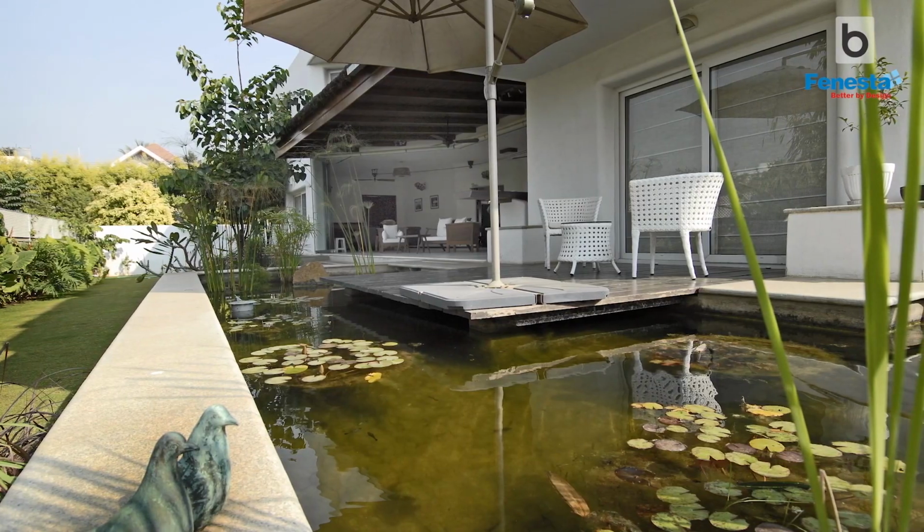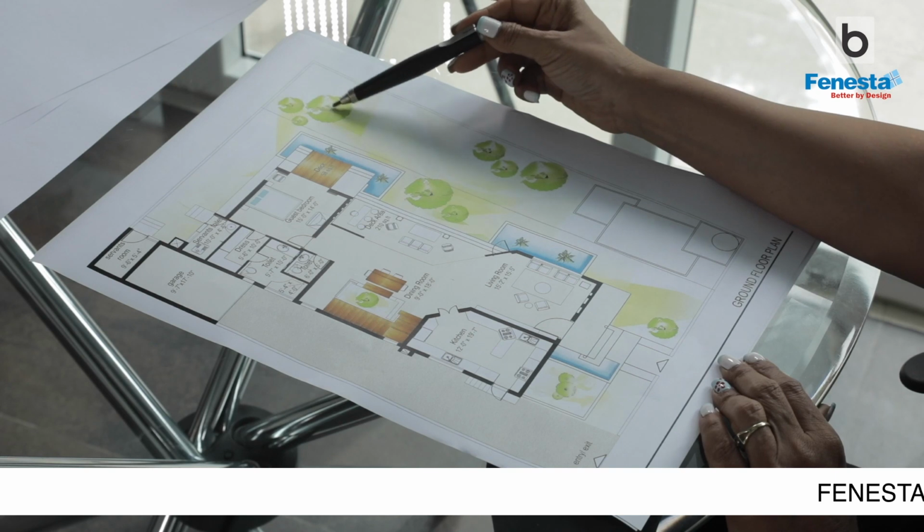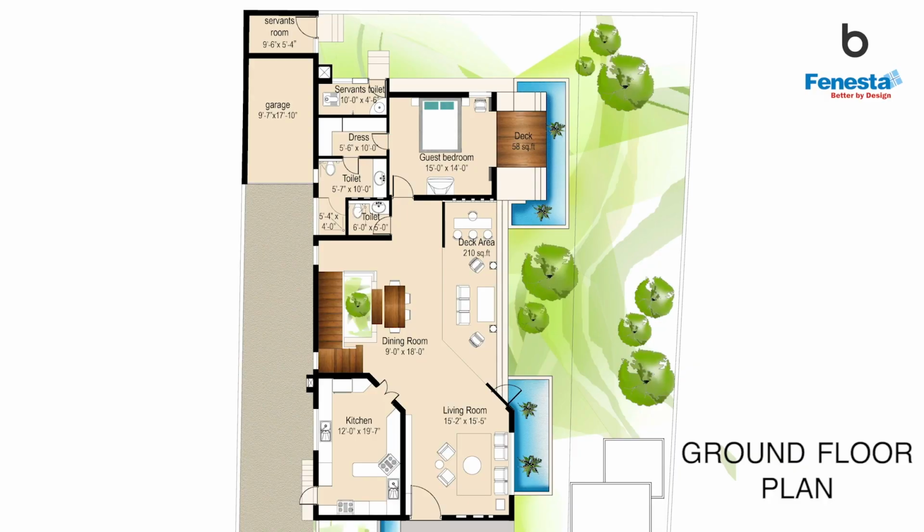The extra garden area with trees, you have a wonderful fig tree towards the corner here. Nakul and Shweta, being avid gardeners as well, have some beautiful orchids and special plants which are part and parcel of the home. Of course, we have the dress and toilet, garage, and the help's room and toilet as well.